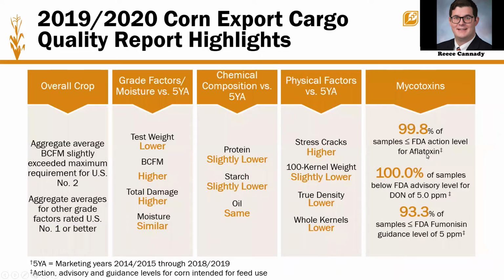So when we look at our highlights, the overall crop was just slightly over number 2 for BCFM, which is, I think, better than a lot of us anticipated. And we can talk about that in more detail shortly. The other grade factors looked at number 1 or better. So the U.S. grain system worked very well this year. BCFM, a small issue, but really not as big of an issue as we thought it was going to be.